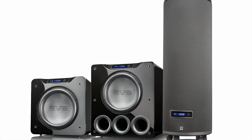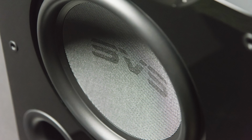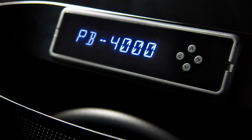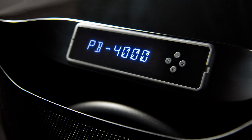And speaking of AC power, the 4000 series can pull up to 1200 watts out of the wall. So we advise a dedicated circuit for these if possible. All three models add balanced inputs and outputs along with the RCA connections, and you'll get a heads-up display on the 4000 models to show you the mode it's in.